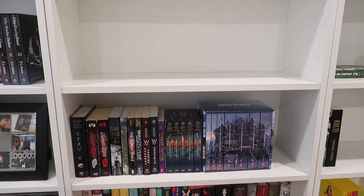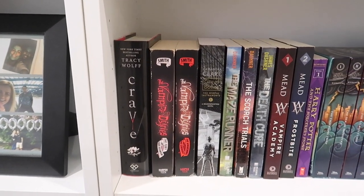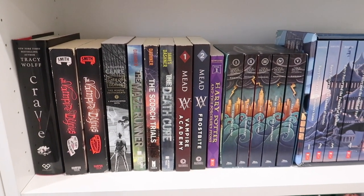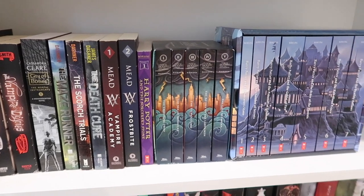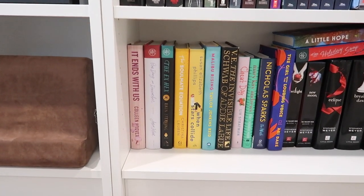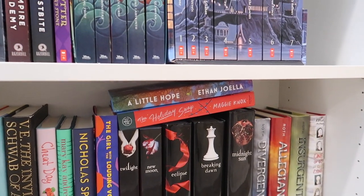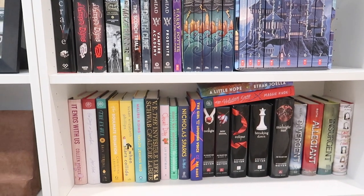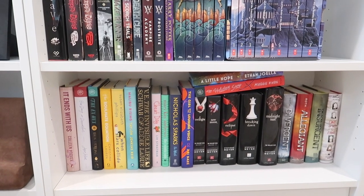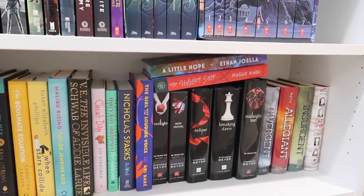And then below that, I have some of my fantasy books and series. So I have the first Crave book, some Vampire Diaries, I have the first Mortal Instruments series, the Maze Runner series, the first 2 Vampire Academy books, I have the Percy Jackson series, and then I have the Harry Potter series. And then down here at the bottom, I just have a bunch of my hardcover books. And you can see I kind of put these 2 up here because they didn't really fit on the shelf. So I'm going to have to figure out a way to reorganize these. But I have some of my other Twilight books, the Divergent series, some books from Book of the Month, and just some other random hardcover books.